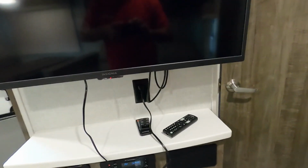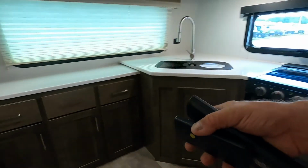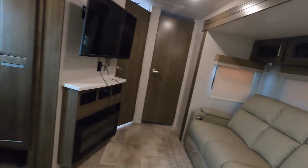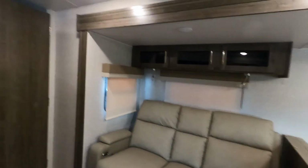I like to start by saying doors and drawers. I'm gonna take these remotes, put them in a drawer so we know where they're at. So doors and drawers, make sure that all doors and drawers are closed and secure, that nothing's going to impede your slides from coming in. Make sure your TV is pushed all the way back.